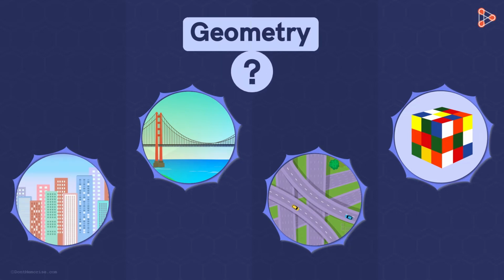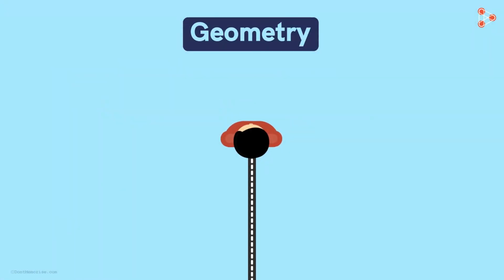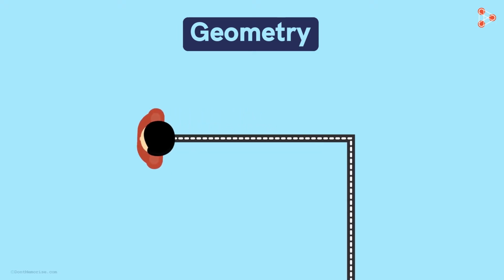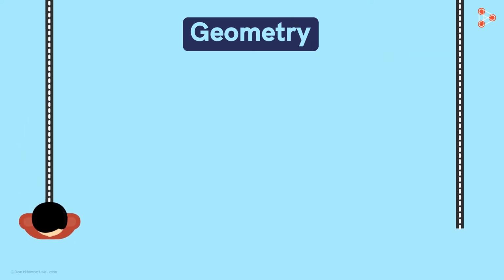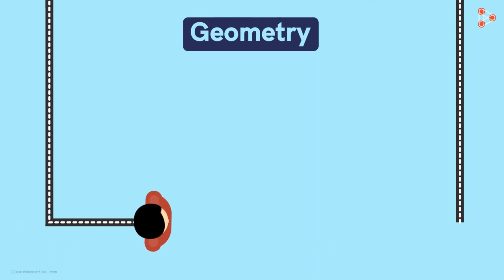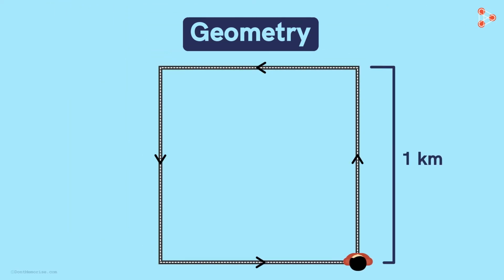How, you may ask? Imagine that we're walking in a straight line for 1 kilometer. After that, we turn left and walk 1 kilometer in this direction. Then again, we turn left and walk 1 kilometer in this direction. Now for the last time, we turn left and walk 1 kilometer. We would find that we are at the same place we started from. If we trace our route, we would find that we walked in a square-shaped route.